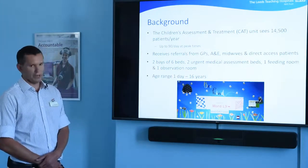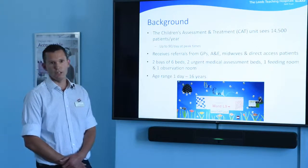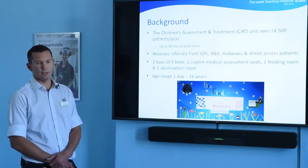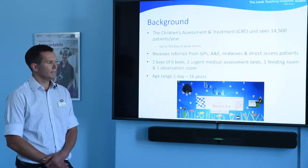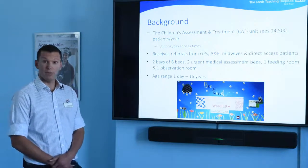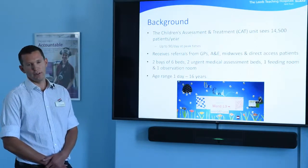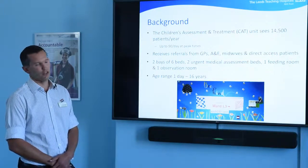Just as a bit of background, the CAT unit, or the Children's Assessment and Treatment Unit, sees around 14,500 patients a year. At the extremely busy times, we can see roughly 80 to 90 patients per day. We receive referrals from GPs, from A&E, from midwives, and we also have a number of patients on our direct access list because they have underlying medical conditions.